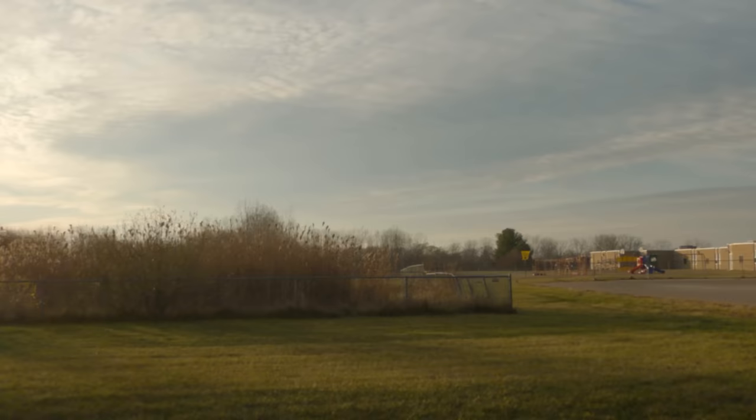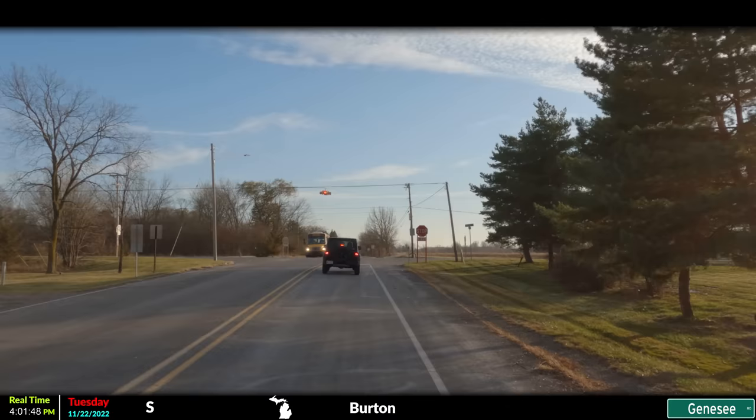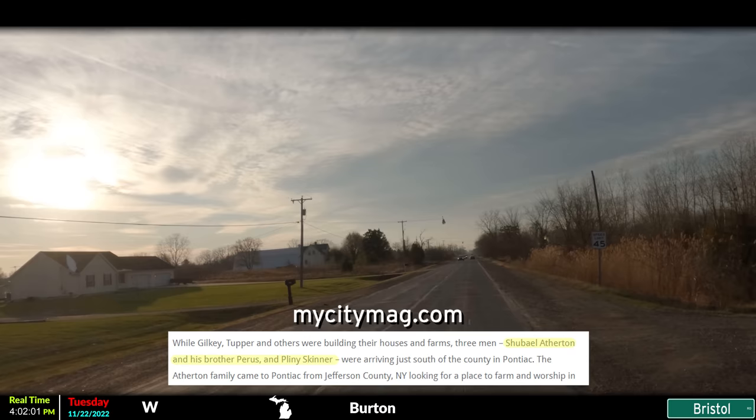Now, if you've been following along in my Flint series, you'll know that there's a main thoroughfare named Atherton Road that goes east and west through the south side of Flint. The name Atherton comes from an early group of settlers with confusing first names and the last name of Atherton. Originally, they came from Jefferson County, New York, to look for new land further west.